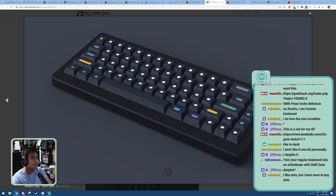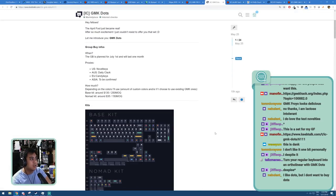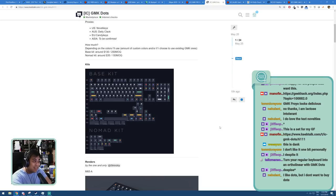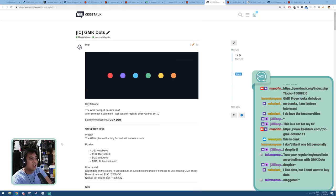So, if you're interested, it's going to be running on Novelkeys. And will it do well? I think it actually will do well, if I'm perfectly honest with you all. I think it's unique enough. Double shot dots. Can you imagine? Double shot dots is going to be a thing. And you can check it out on Novelkeys when it goes live.